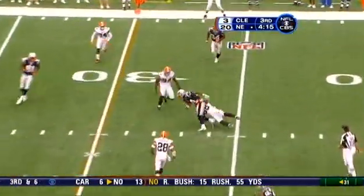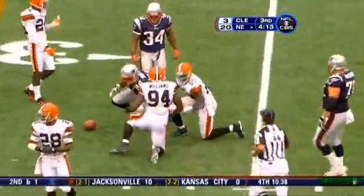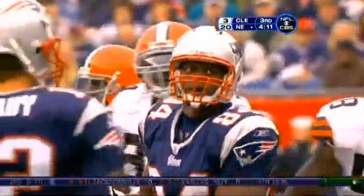Brady on first down over the middle. Watson across the 25 to about the 27-yard line. DeQuell Jackson makes the stop.